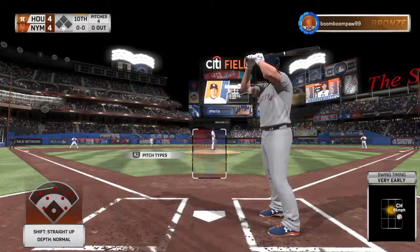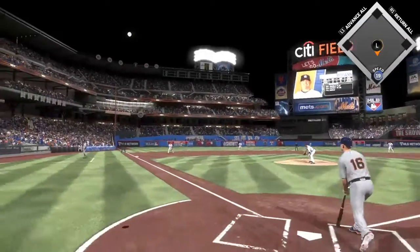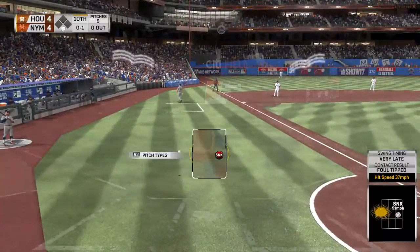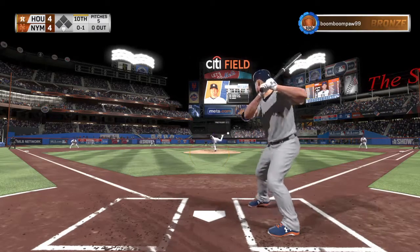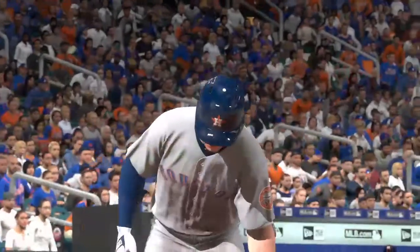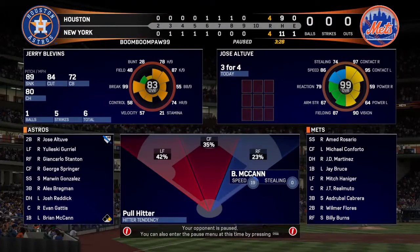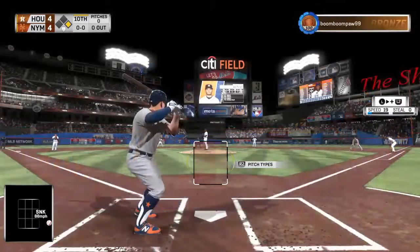Coming to the plate now, Brian McCann. He'll be the one to start things out as we begin the 10th. Very weakly on the ground. That rolls foul for strike 1. The 0-1 pitch. And he can't get out of the way there, so the leadoff man will be aboard to open up the inning.